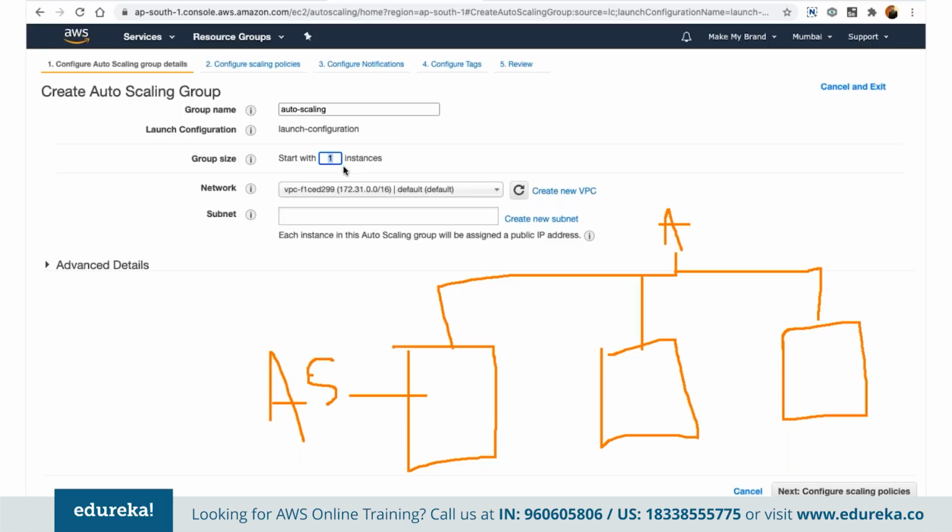So what are they going to do? Here we can define how many instances we want to start with. Here we can define we want to start with at least 3 instances. That means the auto scaling component is going to automatically launch 3 instances in the target group they are going to be attached to. So for example, if we attach this auto scaling to this group, then this is automatically going to add 3 more instances by using the launch configuration template that we have defined, so that we don't have to add these instances manually.